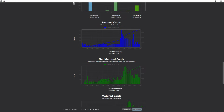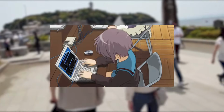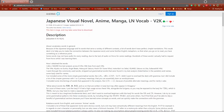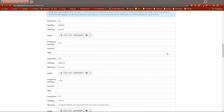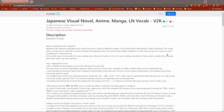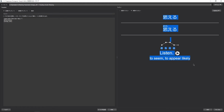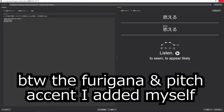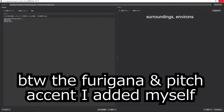If you look at my Anki right here, I did 2 things to solve the aforementioned problems. So first of all, I thought it'd be more efficient to download a pre-made deck of common words used in anime instead of creating cards myself, so I downloaded this really bad deck called the VNLN Anime Manga V2K deck. I do not recommend this deck. It only has words and no example sentences, and the audio is crap. I had to customize it so much and do so much work with it to get it to work efficiently, so I think it's just not worth it. Either way, I got the deck and I started using it.